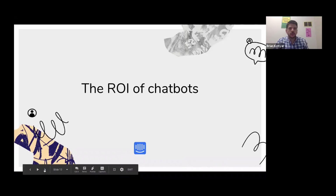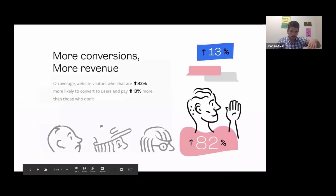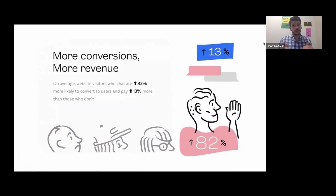So quickly, as I mentioned, there's a lot of interesting ROI characteristics to embracing this technology. So I'll share a few here. First things first, I'm speaking at a high level about chat and messaging, and then I'll go deeper into the bots specifically. At a high level, we did a pretty large data study spanning tens of millions of conversations. And what we found was that visitors who chat are 82% more likely to convert to buying customers.